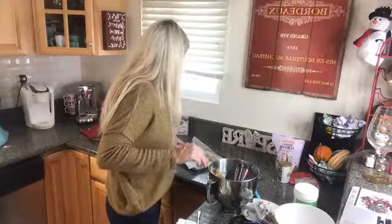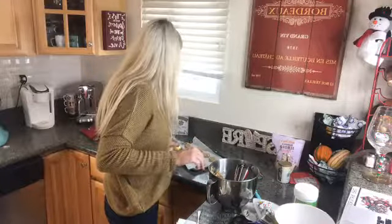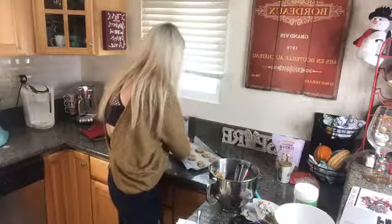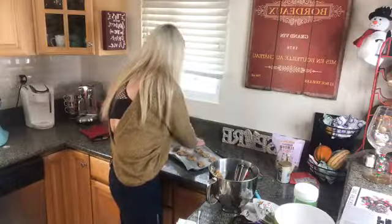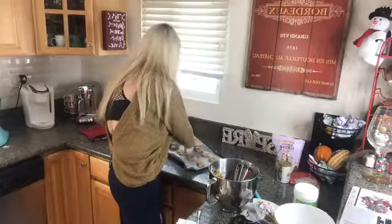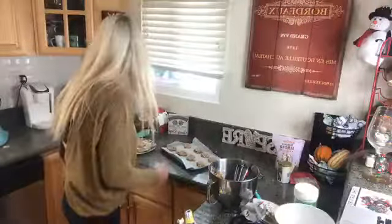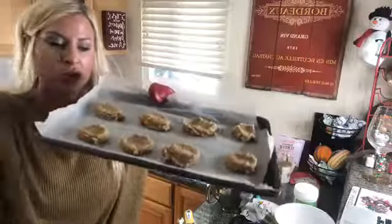With the almond flour, you guys want to smash the cookie down. It's not going to flatten on its own. Okay, there you go. So it was that snickerdoodle base from the other one. And I know, poor Shelby, sorry.